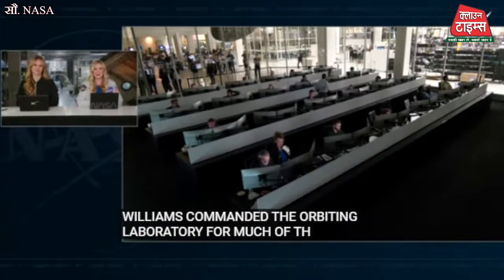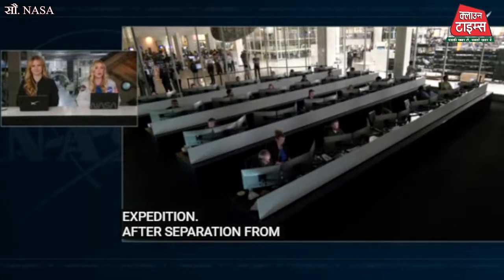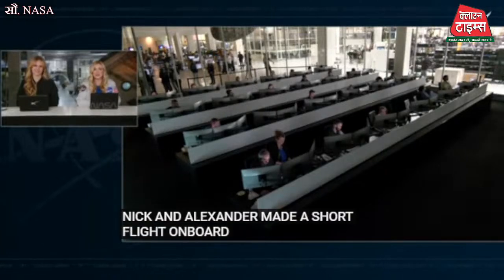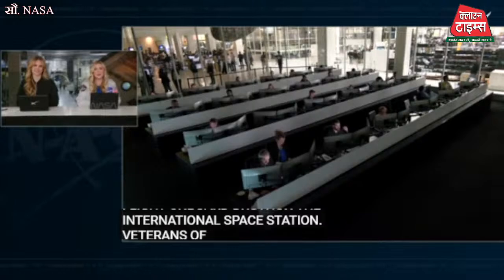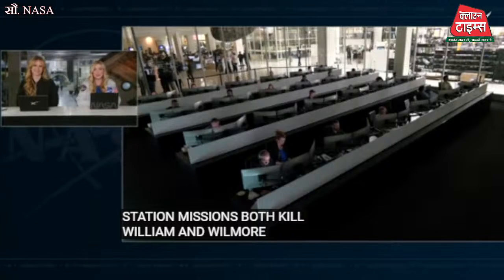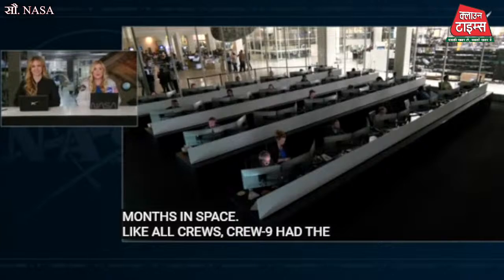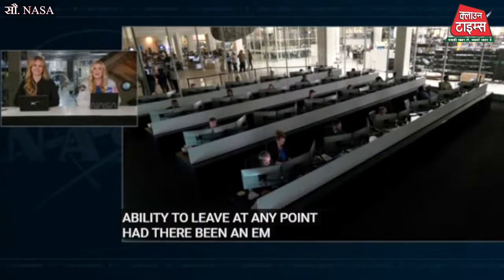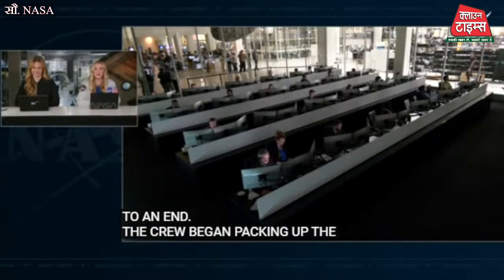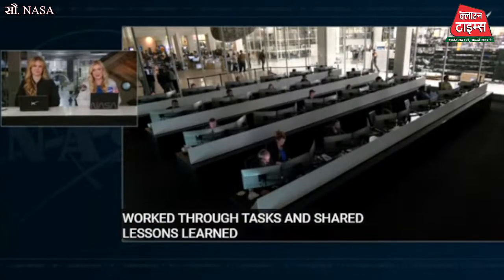After a successful liftoff and separation from Falcon 9, Nick and Alexander made a short flight on board Dragon to the International Space Station. Veterans of long-duration space station missions, both Williams and Wilmore conducted spacewalks during their 9 months in space. Like all crews on the station, Crew 9 had the ability to leave at any point had there been an emergency. With their full-duration mission coming to an end, the crew began packing up their personal items for their return to Earth about a week ago and worked through tasks and shared lessons learned with Crew 10 teams as they arrived a few days ago.